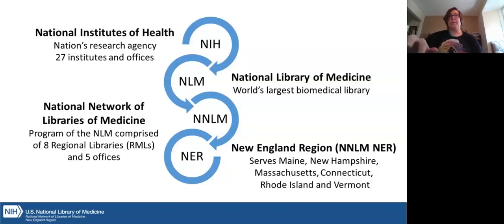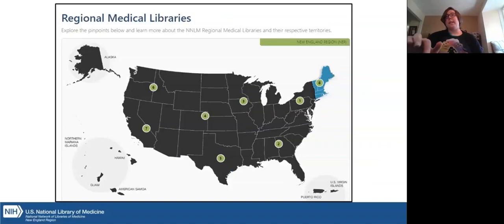And the NNLM is the outreach arm of the National Library of Medicine. The network is an 8-region system. So I am with the New England region. We are Region 8, which serves Connecticut, Rhode Island, Massachusetts, Vermont, New Hampshire, and Maine.